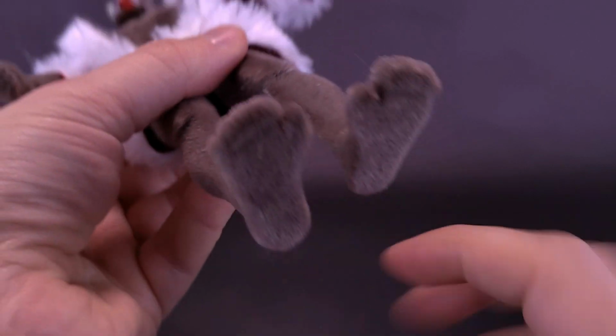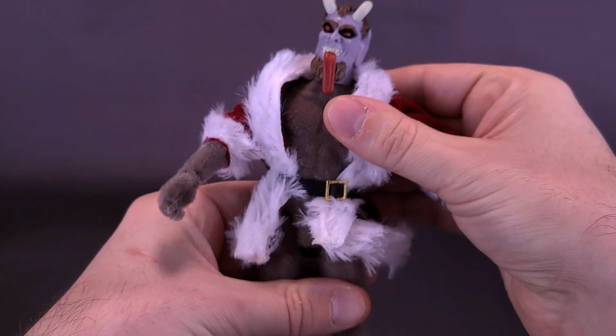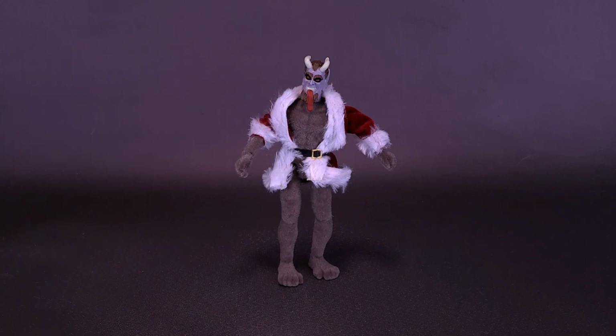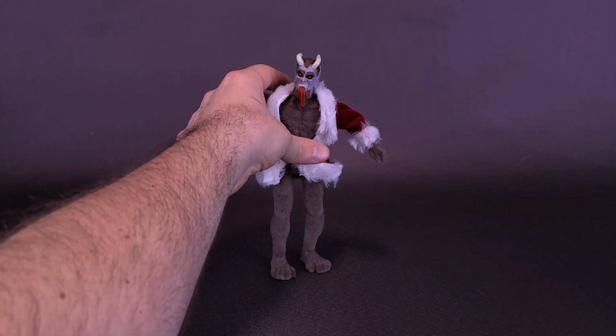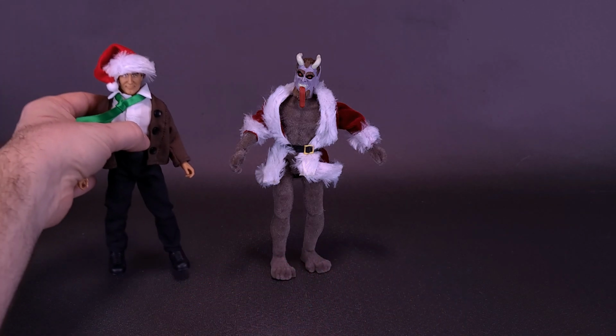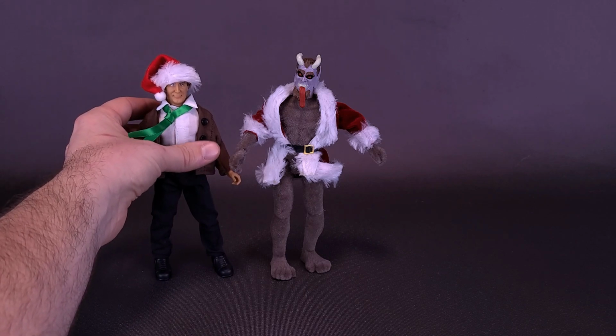Of course, you got your ankle pivot back and forth. That's really all you're going to be getting with the figure. And, of course, there's no pegholes on the bottoms of his feet. Cool-looking Krampus. I wish he stood certainly a lot better than what he does. And, man, it's a bit of a bummer that his leg had to snap. But, I mean, again, just gluing it back in place, I don't see any bit of the breakage. Obviously, I know that there's breakage behind the figure, but it's going to be a nice one that I'm going to be putting on display.